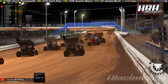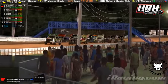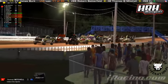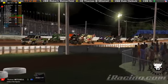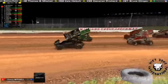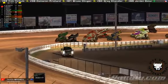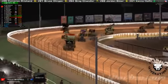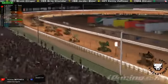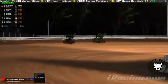Double them back up here as the pace truck lights are off. The pace truck should be pulling in and we should be green flag ripping here at the Grove for the 360 Sprints presented by Ayers iRacing Paints, HRH Motorsports, Big Bacon Media, the Red River Valley iRacing League. Green flag underway. Robert Satterfield taking early to a green flag here with Thomas Mitchell working the outside right behind him in the second position here.